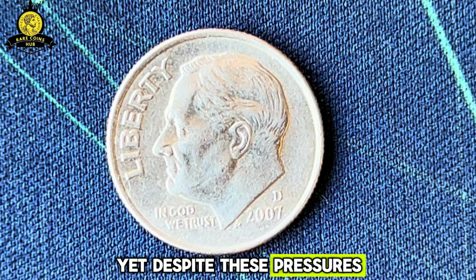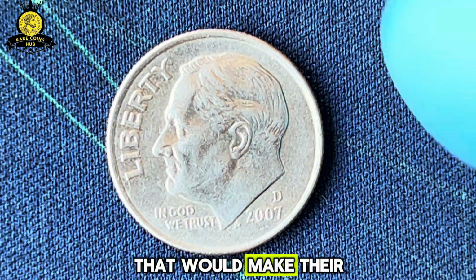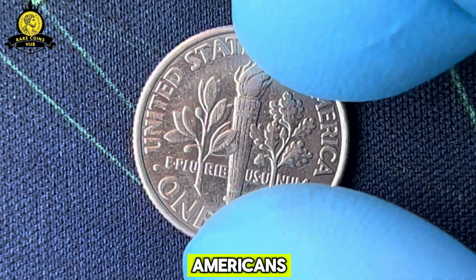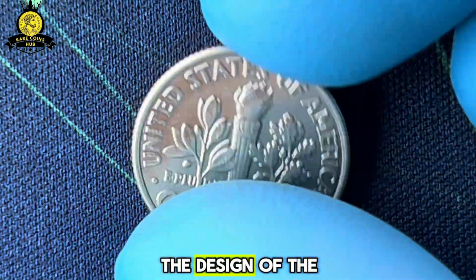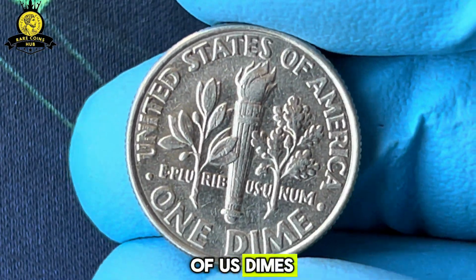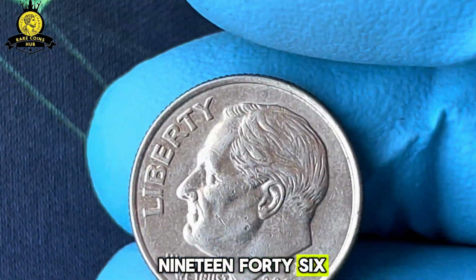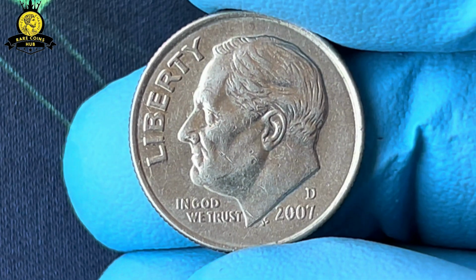Yet, despite these pressures, the U.S. Mint continued its work, producing coins that would make their way into the pockets of everyday Americans, each one quietly adding to the rich tapestry of U.S. coinage. The design of the 2007 one dime was part of a larger tradition of U.S. dimes that stretched back to 1946, when Franklin D. Roosevelt was first honored on the coin.